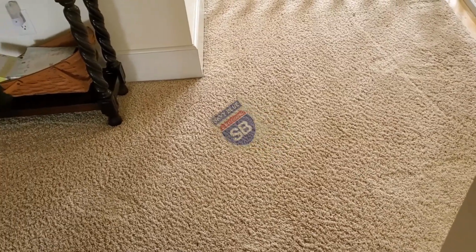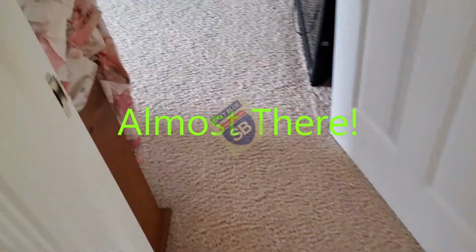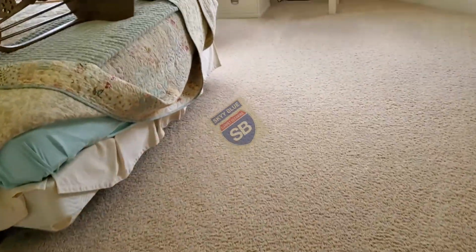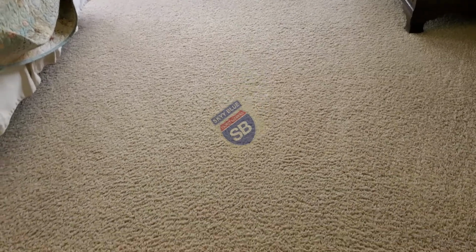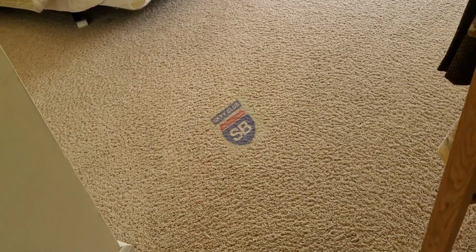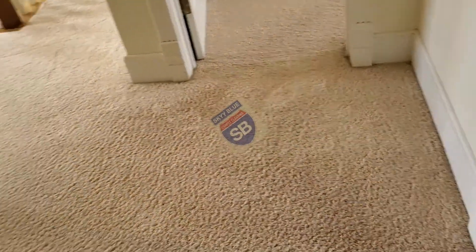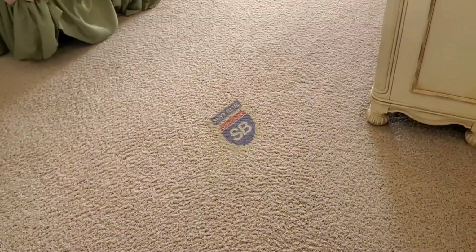Keep in mind, guys, that chemistry plays a big role in this game. Besides the tools and the equipment, chemistry plays a really big role. The equipment is important. The tools are important. The technician is another big role. Chemistry is another big role in this game. So all those have to line up together in order to get the best results possible. There you go.